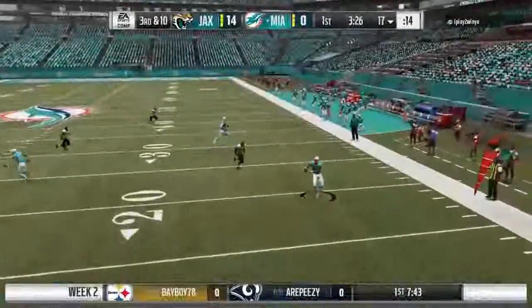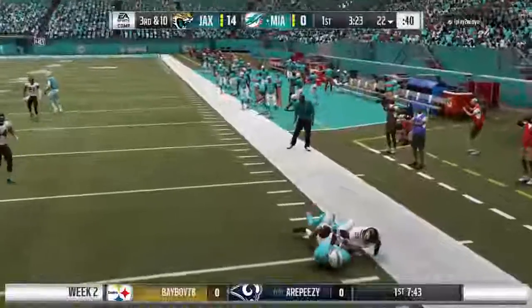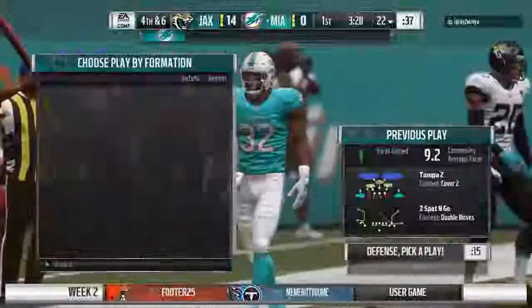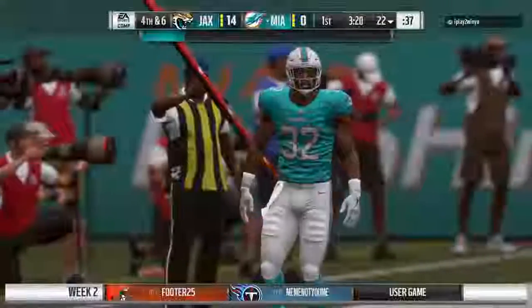Throwing on 3rd down, Tannehill. He dumps it off to Drake. And they'll bring him down here up at about the 22-yard line. 4 yards on the pickup, and it'll be 4th down.